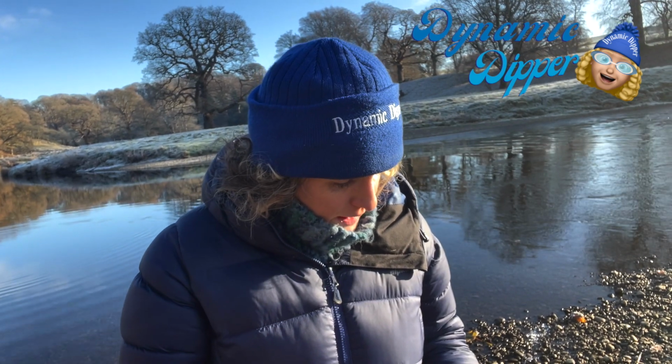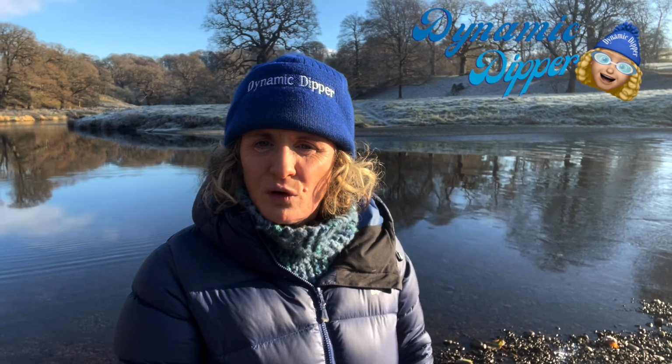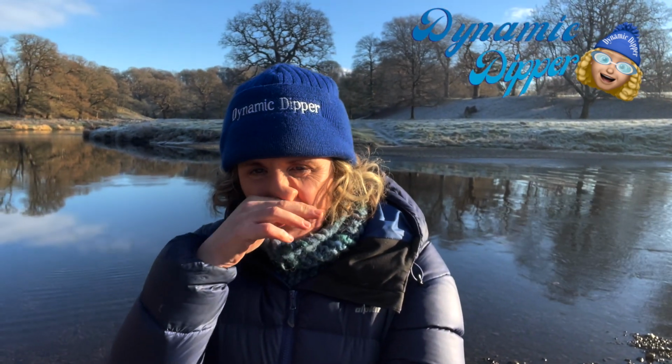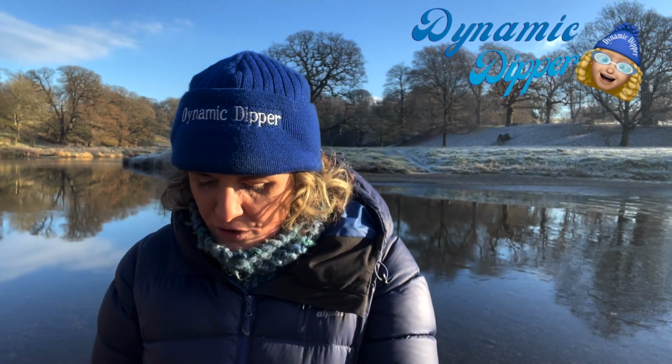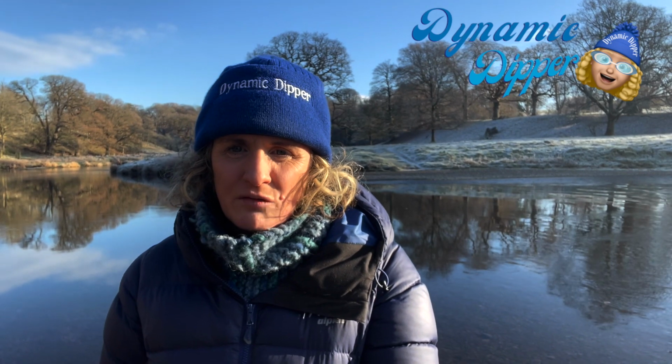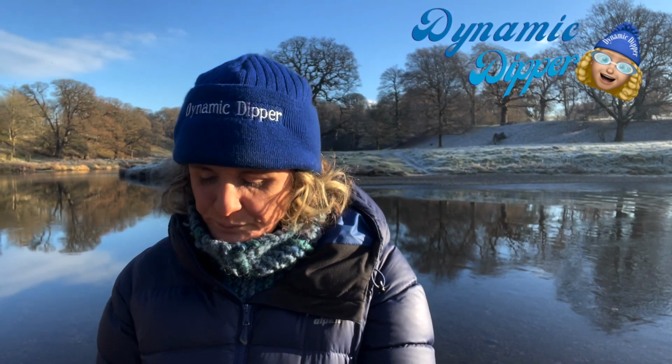Also, you need to check whether you've had much rainfall before you go for your swim. That makes a difference to how fast the river is flowing, and of course that's an aspect of safety danger. So you need to check about your rainfall and whether it's fast flowing.